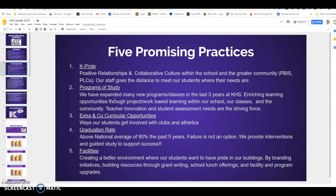Coming from our community, if you look back at the history, at the lowest it was 72 many moons ago, but to have that over the national average for the past 5 years in our community is amazing. We try. Our motto is failure is not an option, and we provide interventions and guided study to support success. You will see guided study. You will also see 2 versions of it, actually. We have one that is online within our building, and we also have a targeted guided study that our SAT team tries to recommend students into to get extra supports at school with our teachers.